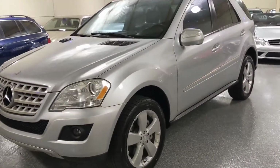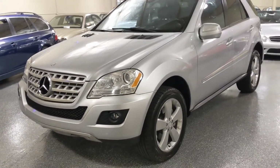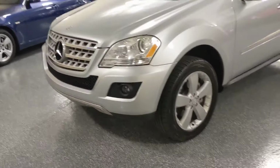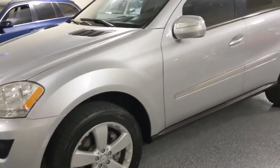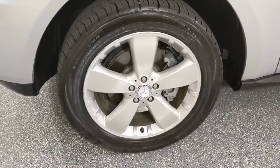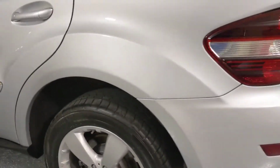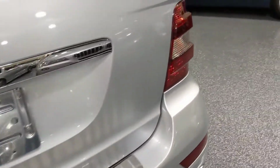The 2009 model had cosmetic upgrades, different lights, grille, hood, bumpers, wheels, mirrors, and some upgrades on the inside as well. So great looking SUV, excellent body condition, very good tires, wheels are in great shape. No dings, it's not scratched up. It has the power tailgate.